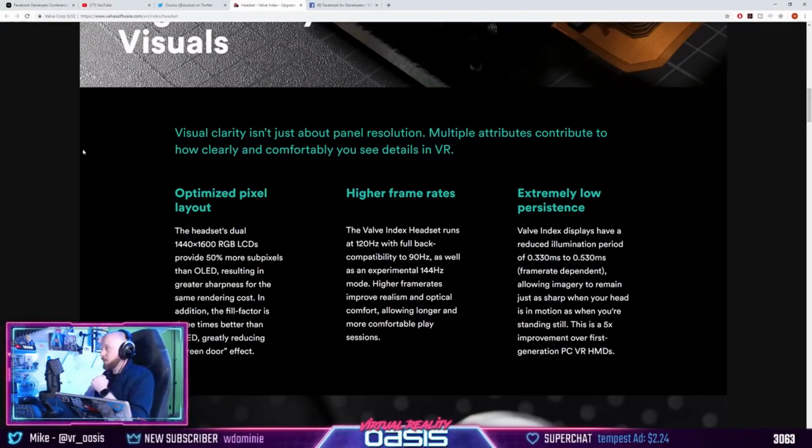So it's 1440 by 1600 RGB LCD panels, providing 50% more subpixels than OLED. So it's the same resolution panel that is actually going to be in the Oculus Quest, but is using an LCD just like the Rift S, rather than an OLED panel. But this is mega interesting.